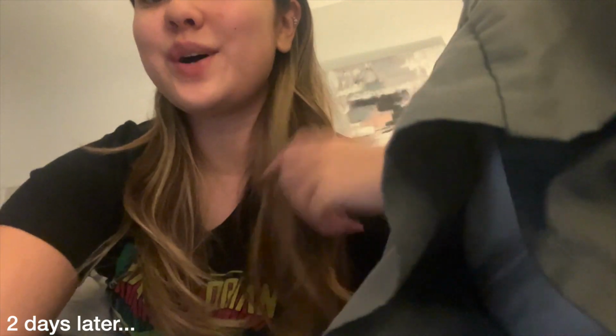So okay guys, sorry, 2 days later now, I brushed it out and it just looks like regular, loose curled hair, which I like. A little dry, so I keep putting oil on it, but it's not doing anything, so maybe the oil I'm using doesn't work. I'm gonna put some shine serum in it because I'm about to go to the gym, and I'm gonna wrap it up in a tight bun in the back of my head with the shine serum in it, so it kind of marinates.